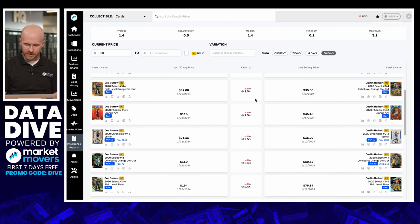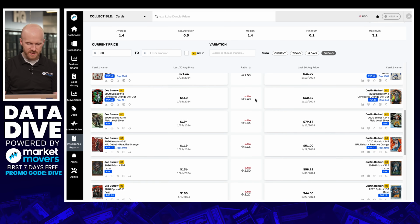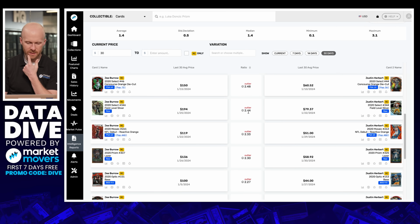If I keep scrolling down, you'll see some other orange color matches, lots of other things, but then here's a really interesting one. So we're looking at 1.4. 2.44 on their raw field level silver. Now, if you know anything about Select, these field level silvers were not particularly rare this year compared to prior years. Compared to like 2018 and prior, they're actually somewhat common.